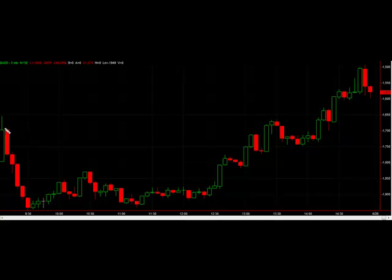You can see here we opened, dropped lower while we were making lows in the morning, and pretty much after that the market stayed pretty range bound. You can see here, and then making a couple of new highs while the market bounced somewhat from the lows, but still pretty bearish readings here at negative 1500. So that's what we got today on the advance decline differential for the New York Stock Exchange. That was the last chart for the day.